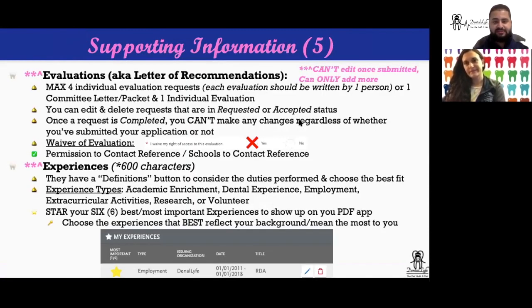So the supporting information. Like I said, this has 5 subsections. So evaluations, aka letters of recommendation, okay? Maximum 4 letters of recommendation that you need. Each needs to be written by 1 person. And the alternative is you can have 1 committee letter and packet, and you need 1 individual evaluation in addition to that committee letter.